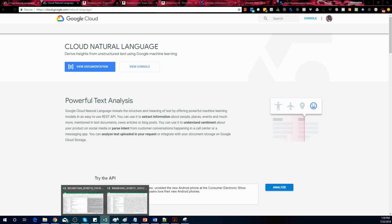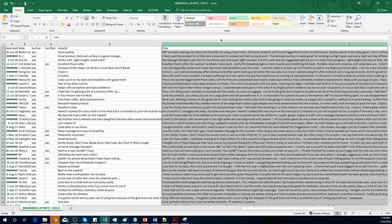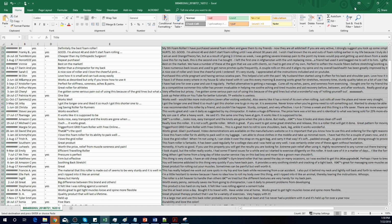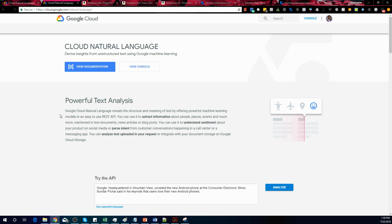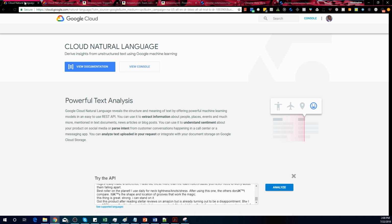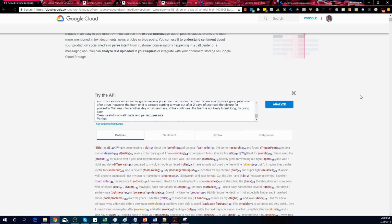So once we have our reviews downloaded, what I like to do is to just copy the entire thing by clicking on the column itself and just hitting Control C or copying. And then what we'll do is we'll go to this. Now if you notice here, right, it says try the API. So it's kind of free to try it, I think, a few times. So basically, after I've copied all the reviews, I paste it in this try API input box here, and then hit Analyze.